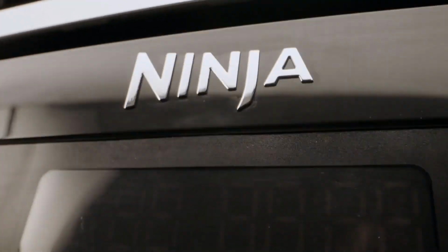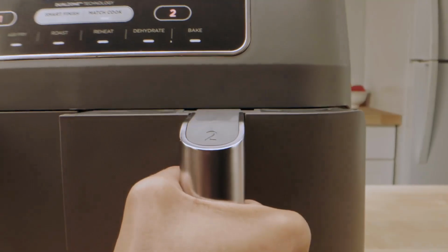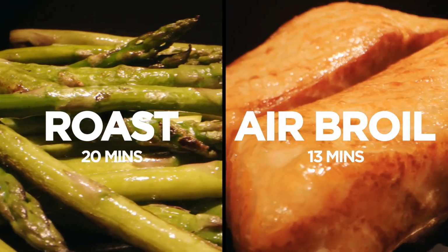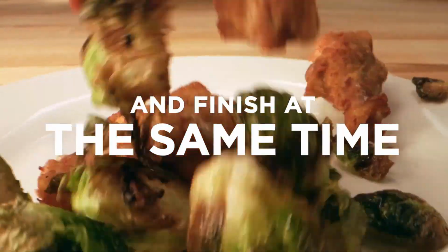Compact in design with stainless steel accents, it combines functionality and style, making it suitable for countertop use. Additionally, it includes access to the Instant Brands Connect app for discovering new recipes and preparing delicious meals, compatible with iOS and Android platforms.